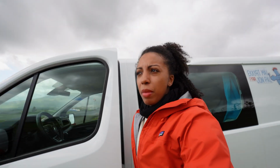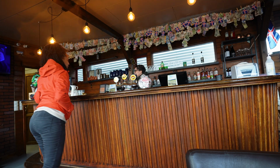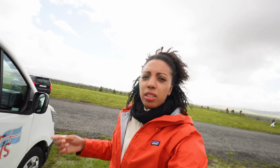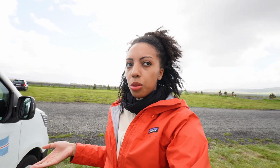Also wanted to mention, I'm at a camping site. It's called Skjol. I actually stopped here to grab a tea because I was so tired, but I've heard that you can stop at a camping site and take a quick nap if you're really tired. You're allowed to rest without paying, I believe. But obviously if you need electricity or something like that, then you would have to pay. This depends on the time. If you come at 7 p.m., you can't just come rest. You have to pay for the night.